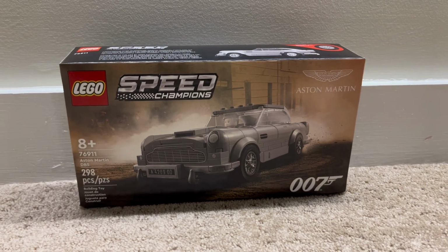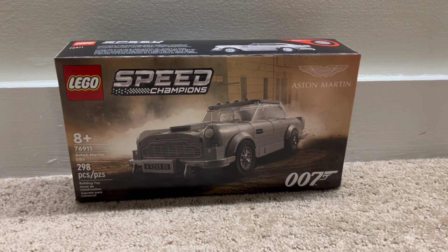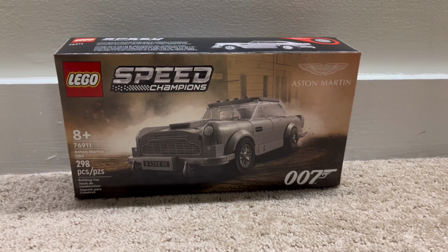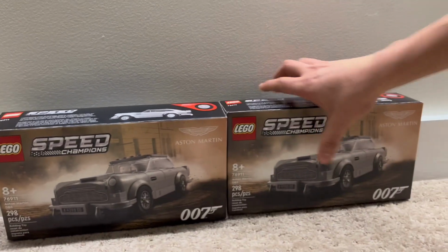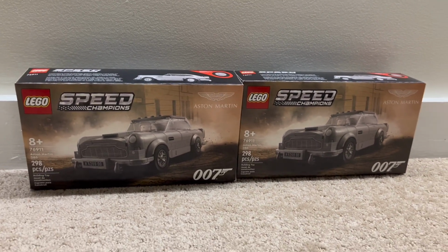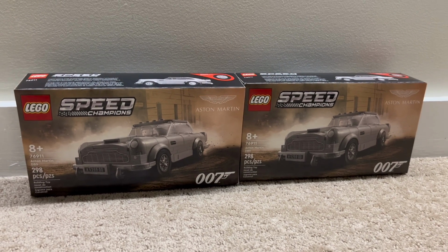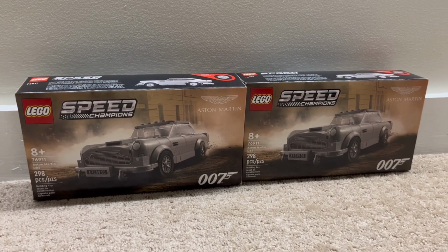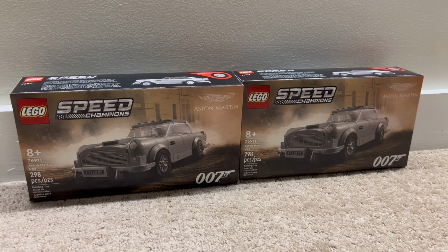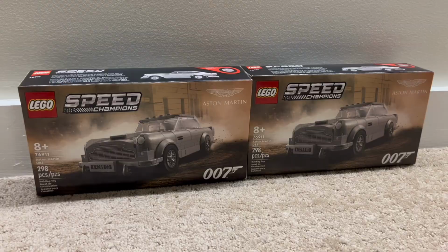So first we got the Aston Martin DB5. We actually did not get one, but we got two, one for each of us, because we both like these cars and we both wanted to have one at the Lego store. They just look so smoothly finished and they look great. This is both of our second Speed Champions, so now me and Henry have the same Speed Champions cars because we just have similar taste.